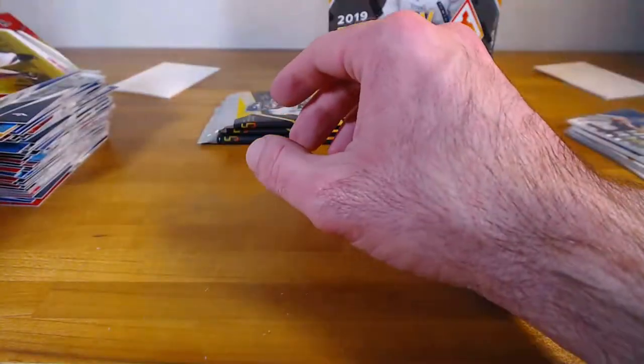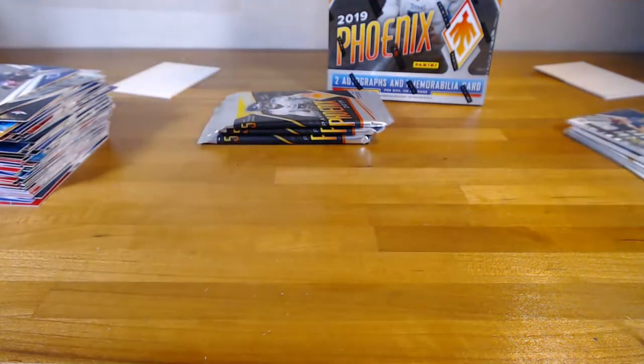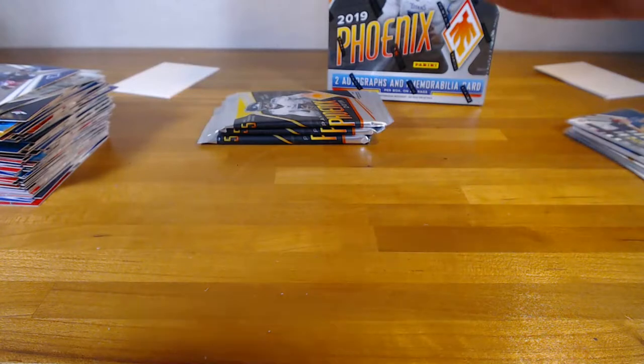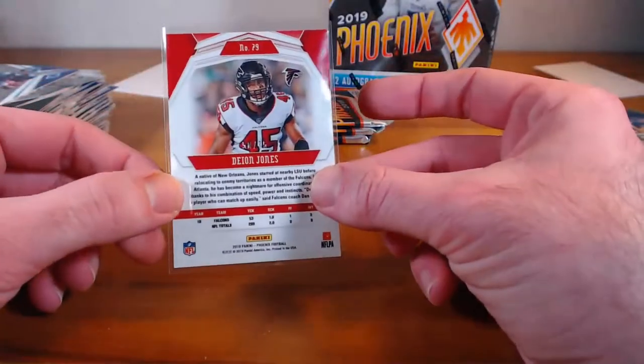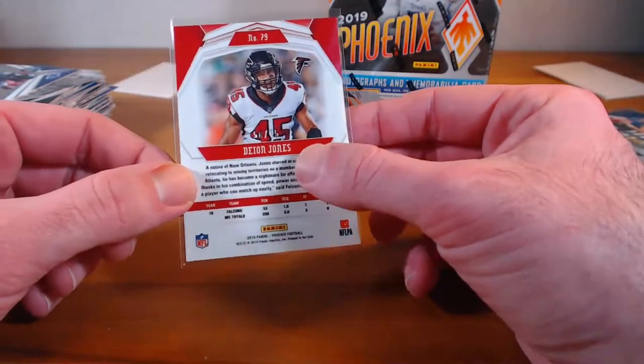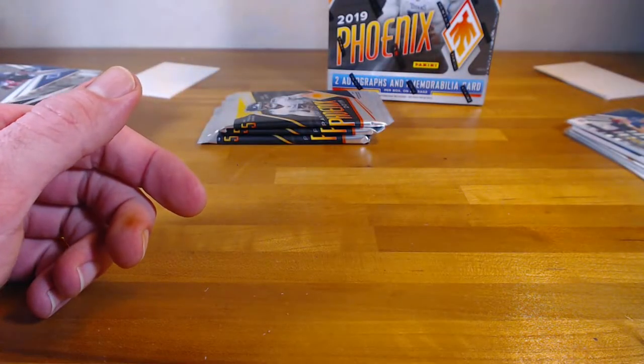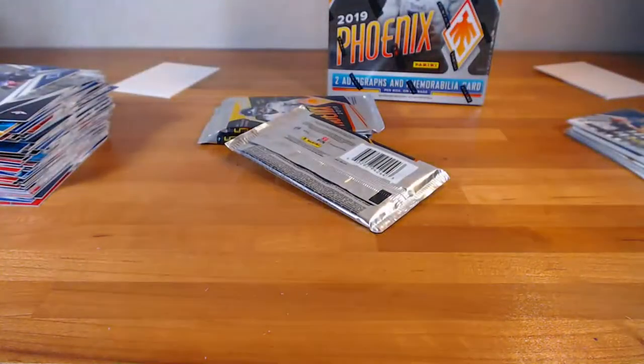Patriots. Chad, right? Assuming? Yeah. Deion Jones is 50 out of 75. Those ones don't want to show up that well, the serial numbers. One second.